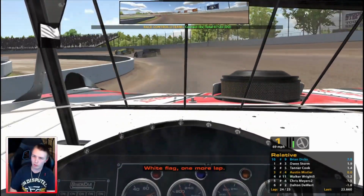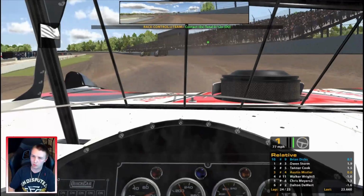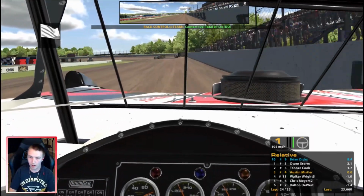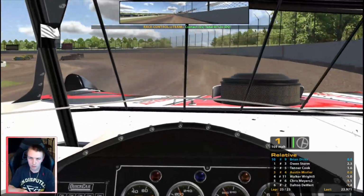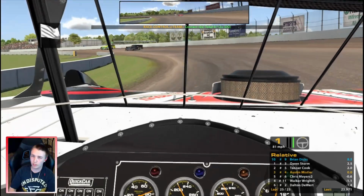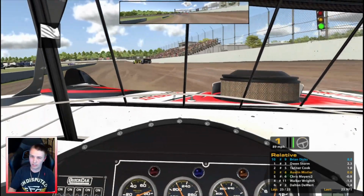Ooh, I hit that wall really bad. At least I don't have anybody that close to me. Don't really have anything to worry about behind. Yeah, the 3 car's still just ripping the bottom. He is so quick doing that too. Like, he is so good up there.